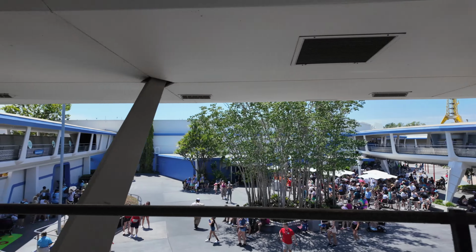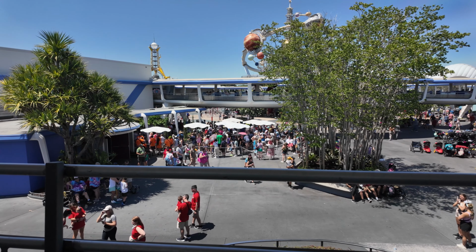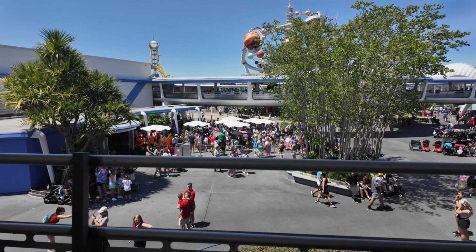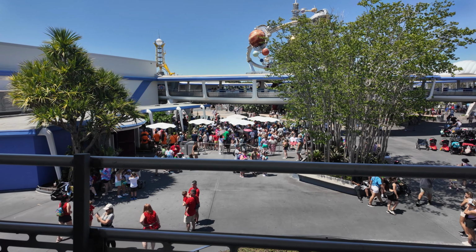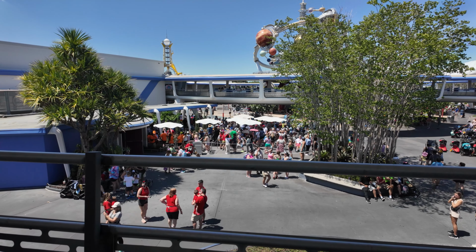So as we stopped out here, I thought I'd mention probably not hitting Buzz anytime soon. It is still pretty long. It's like 45 minutes. I don't like that line just because it's out in the sun, and it is very hot today. It's almost 100 out, so we'll probably not be riding that right now, but we'll try to find something else that's a little bit shorter.